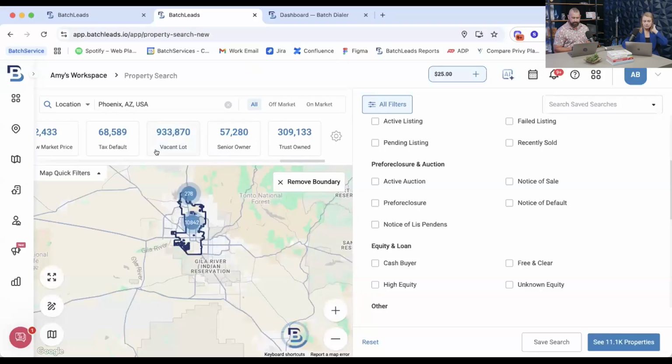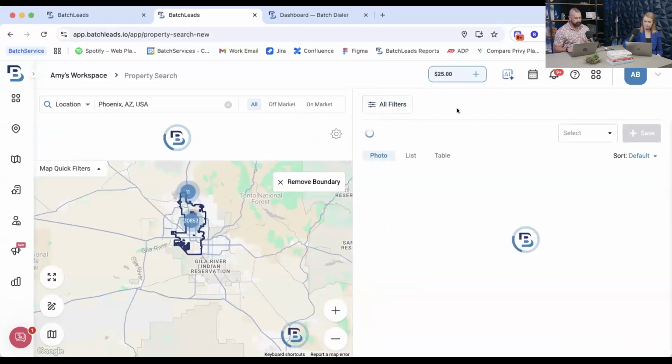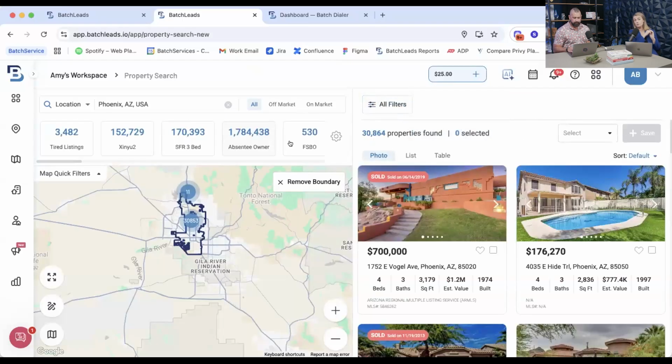All right, let's start with those quick filters. We're looking in Phoenix, Arizona right now. I'm going to unclick my vacant lot. Check out senior owner. Why is senior owner important? Well, senior owner is important because a lot of them might be ready to sell their property.